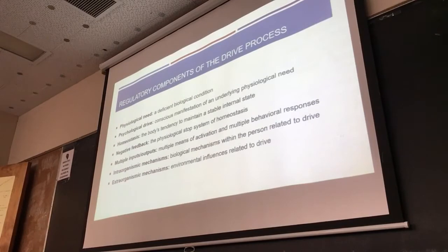And also, a psychological drive can lead to multiple behavioral responses. So we can eat different kinds of food, right? We can go to restaurants to eat American food, Mexican food, and so forth. Or we can cook by ourselves. So that may lead to different behavioral responses, although that's just one drive, which is hunger.